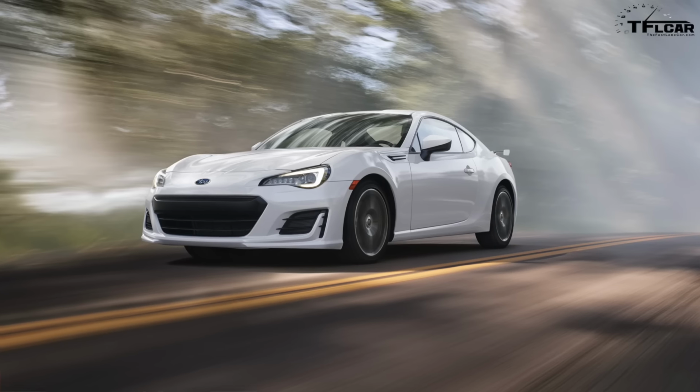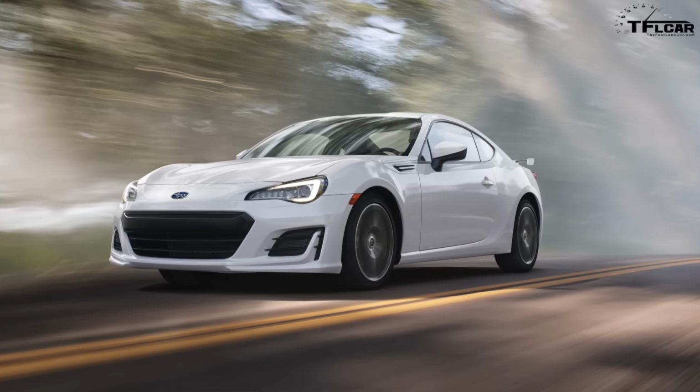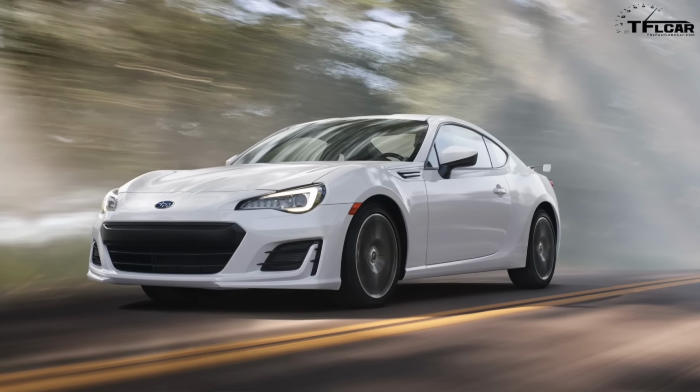What's number 10? Number 10 is the Subaru BRZ. This is a rear drive vehicle with a 4-cylinder engine. It's a lot of fun to drive even though it has Prius tires on it. They sold 4,131 in 2017. It starts at $25,495. It is the sister car to the Toyota 86. It is a car that we think doesn't have enough torque.